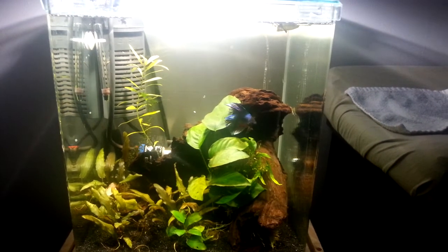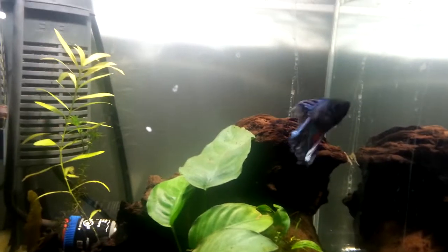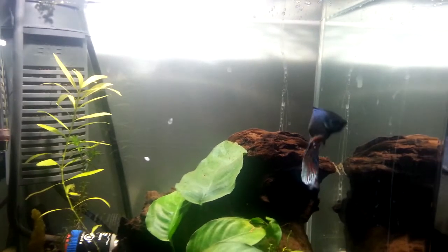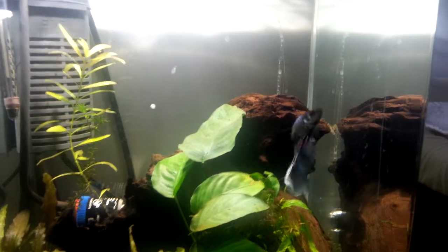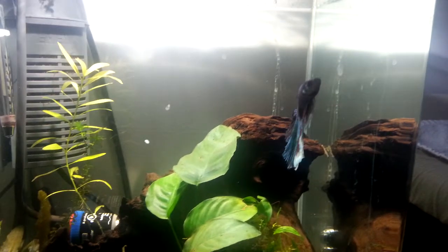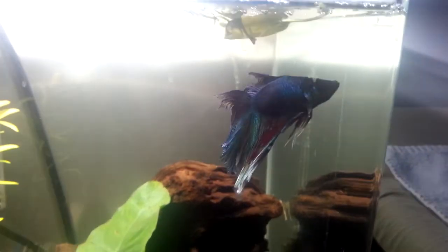It's with my male fighter. I got him a year ago. Had all sorts of troubles. This guy went through velvet, and he managed to survive. He's really pretty.